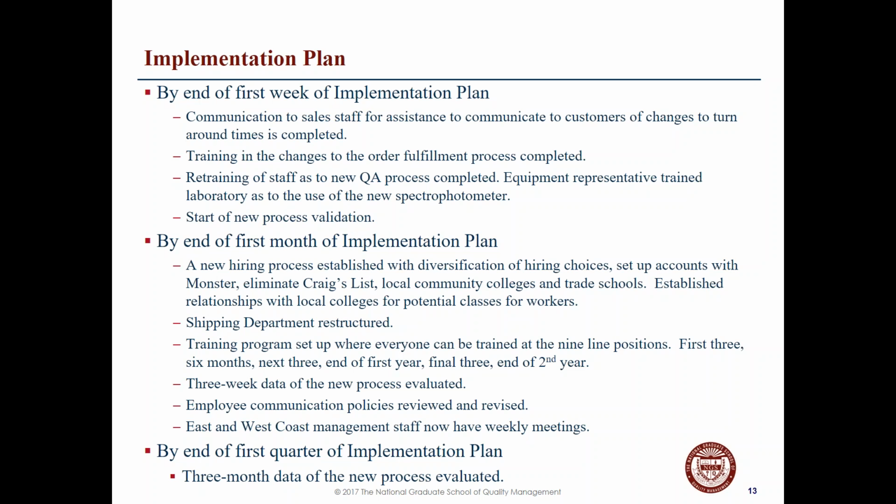We'd also like to have the shipping department restructured. We'd like to have the training program set up where everyone can be trained at the 9-line positions: the first 3 in 6 months, the next 3 at the end of the first year, and the final 3 at the end of the second year. The 3-week data of the new process, we'd like to have that evaluated. We'd also like employee communication policies reviewed and revised, and East and West Coast management staff to have weekly meetings. And by the end of the first quarter, we'd like to have the 3-month data of the new process evaluated. And that's all.